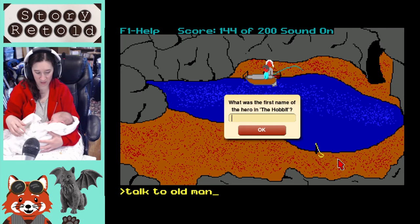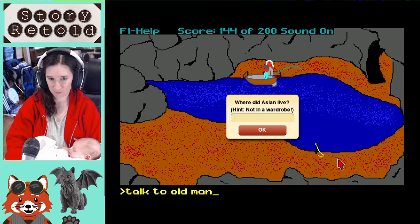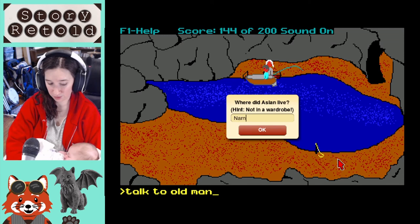Bilbo. Will it accept the full name? Bilbo Baggins. Correct. Whew. And the next question is, where did Aslan live? Hint, not in a wardrobe. This is the Narnia, the Chronicles of Narnia. Aslan live... Narnia. Correct. And the next question is, who invented Count Dracula?